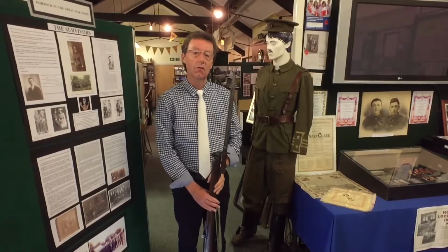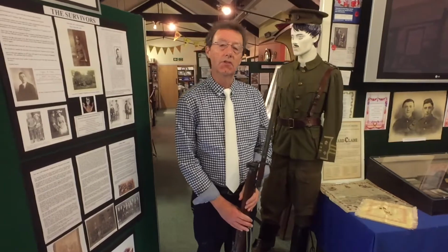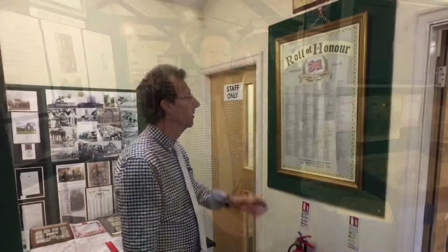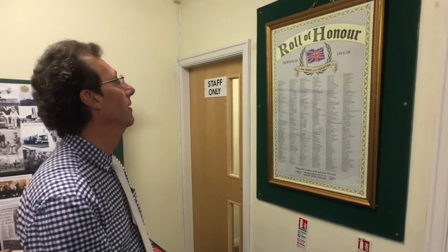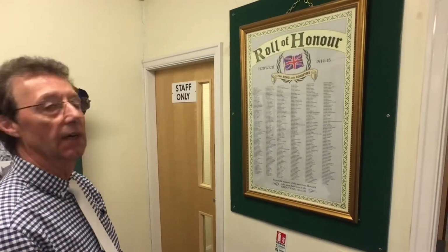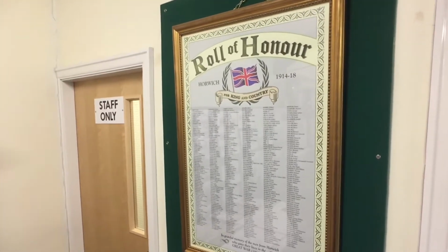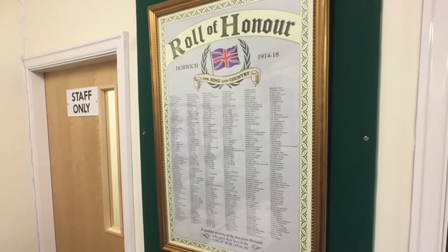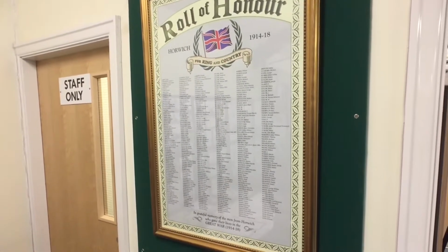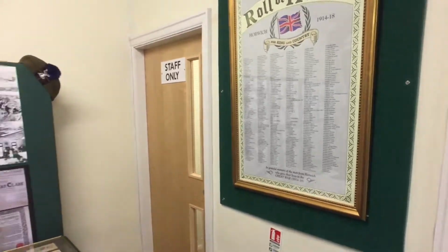Thousands died overall, but 420 men from Horwich paid the ultimate sacrifice. So here we have it, the roll of honour to all the 420 men from Horwich who died in World War I. Our researches in the last few years actually increased the official number from 250 to 420, which is quite a total for a small town.